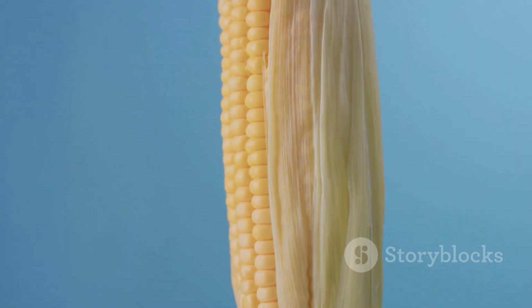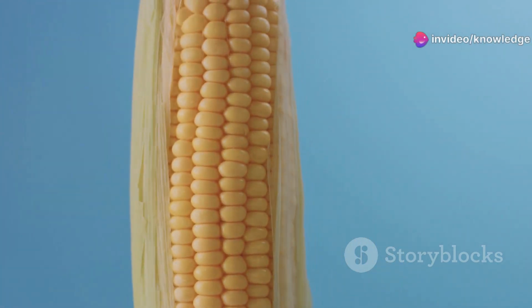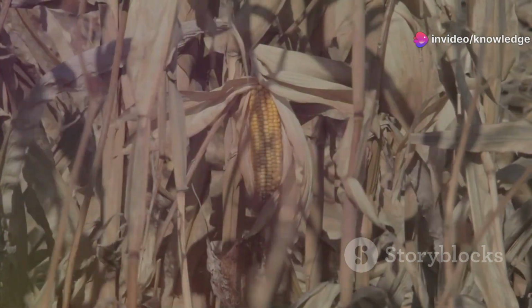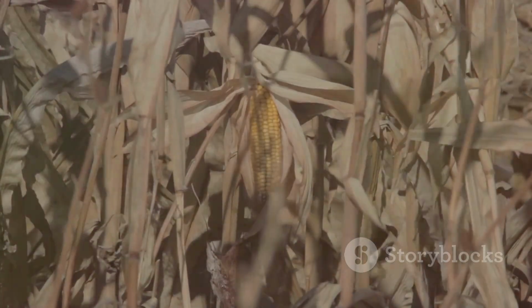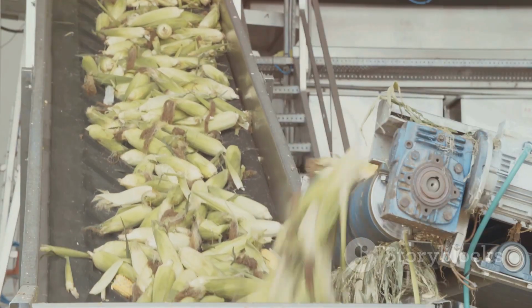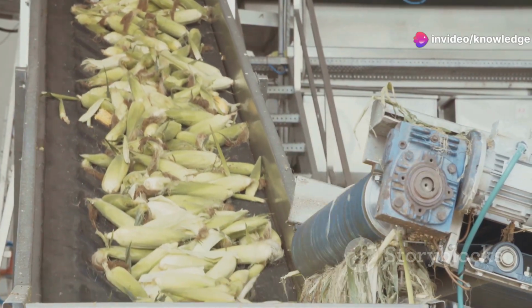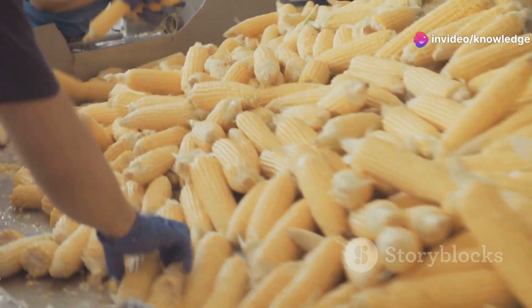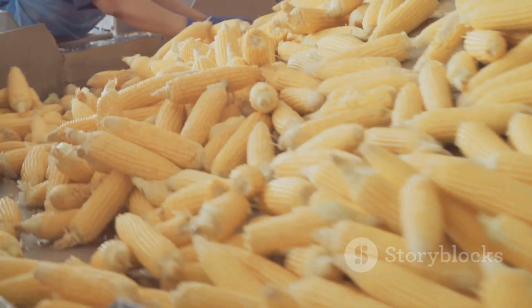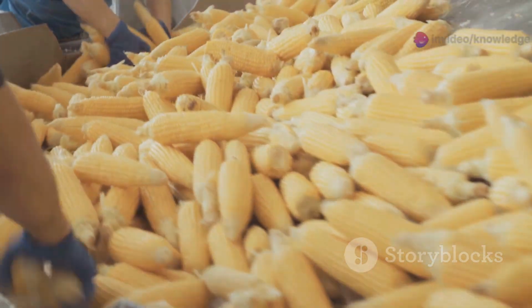The corn used is known as field corn, or dent corn. Unlike the sweet corn you might enjoy at a summer barbecue, field corn is tougher and starchier, making it ideal for processing into snacks. Its distinctive dent at the top of each kernel is a mark of its suitability for milling. After months of careful cultivation, truckloads of this specially grown corn are harvested and delivered to the factory. Here, the transformation truly begins. The corn is unloaded and immediately subjected to a meticulous cleaning process to ensure only the best kernels move forward.